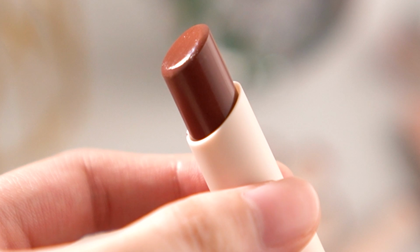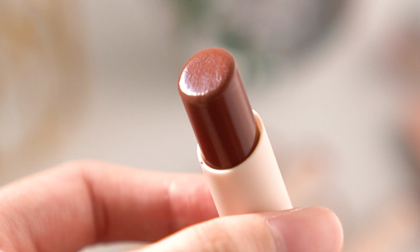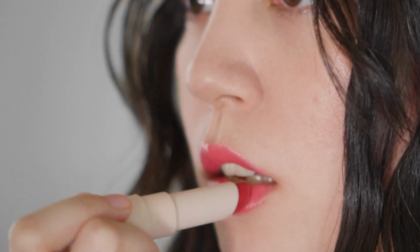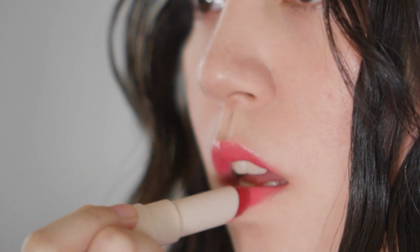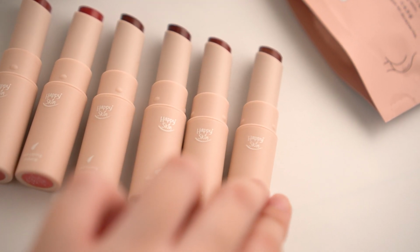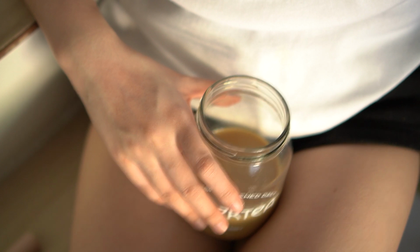What I did like though is that each of the lip slips were very moisturizing even after you've taken them off. Definitely nourishing and removes whatever dead skin I had before I started swatching. Also, if you like your tints staining on your lips, this does a pretty good job in doing that. So that's actually everything I have to say regarding the lip slips.